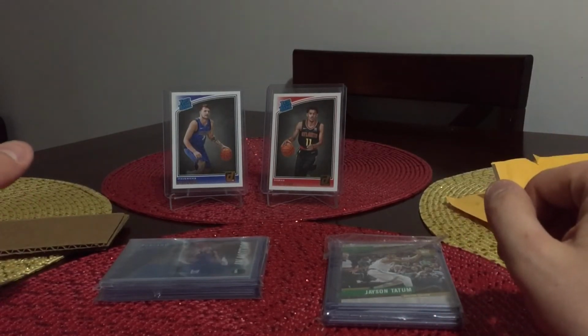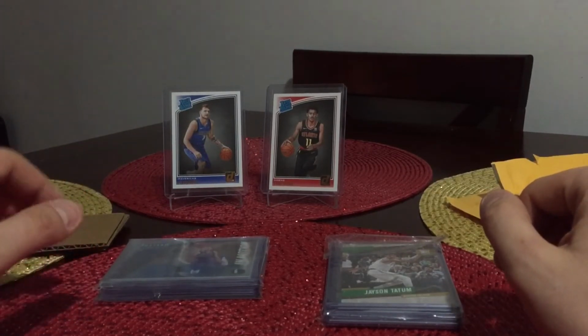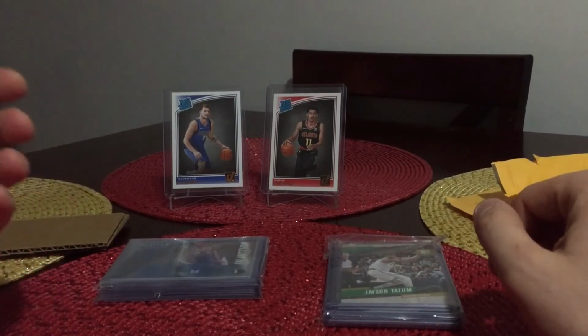That's the biggest thing. I'm a big basketball fan. So this is something that I was really looking forward to getting some more of, with some Lukas. It had been far too long since I've had some Luka in my life.